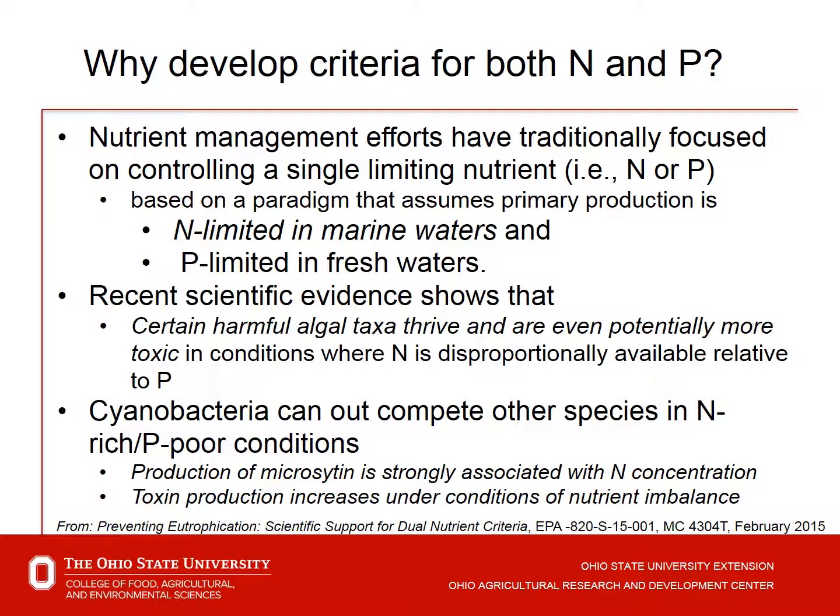And then just briefly here on why we're talking about both nitrogen and phosphorus. It has been a tradition in the past, when we talk about limiting nutrients or nutrient excess in water, we tend to think of nitrogen as a limiting nutrient in marine waters and phosphorus as a limiting nutrient in fresh waters. And so we tended to work on those kind of as a single nutrient concern. But some recent work shows that it really is both nitrogen and phosphorus that are a contribution in both marine and fresh waters. And we really need to work on both nitrogen and phosphorus when we talk about how do we reduce the problem, particularly even with cyanobacteria.